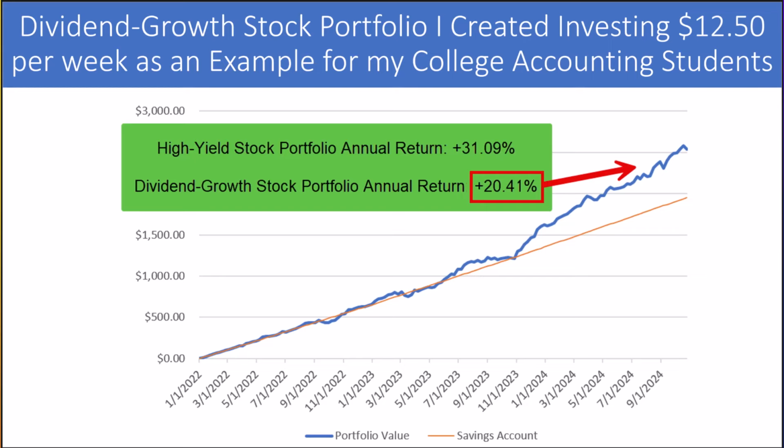In 2022, the year we started the dividend growth portfolio, the market did not perform well, but because I don't believe in trying to time the market, we kept buying each week at what turned out to be great prices. Then in 2023, stocks took off. Currently, the portfolio's value is over $2,536. The portfolio's return has been 20.41% per year. Last year, the portfolio's return was 28.6%, which beat the S&P 500, and in the preceding year, the portfolio once again beat the market.